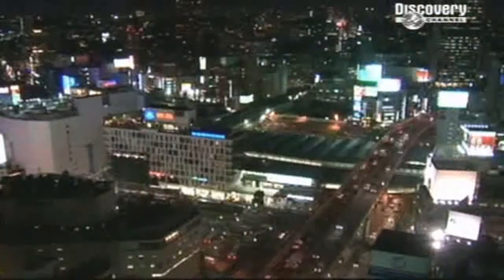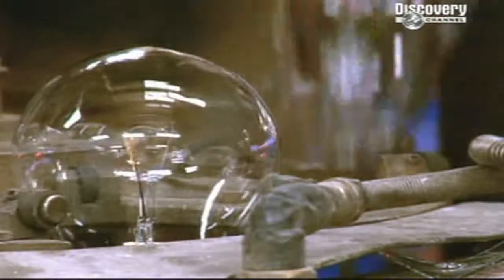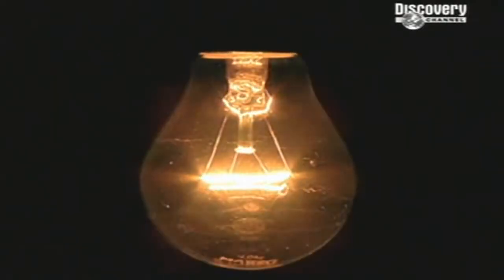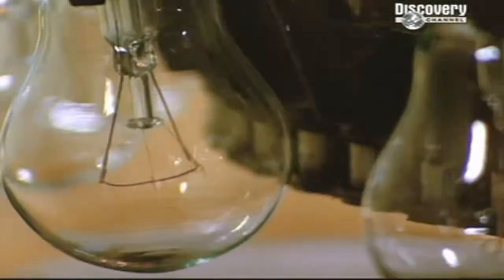But have you ever stopped to think how they produce the lights we take for granted? Light bulbs seem like such a simple design. But look again. Each twisted filament made of tungsten metal must heat up to an incredible 2,500 degrees Celsius, enough for the tungsten to generate a glowing white light. But hot enough to melt gold.